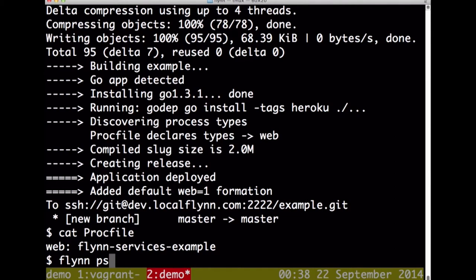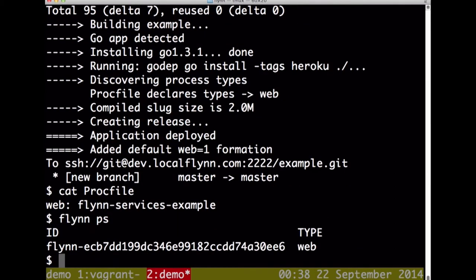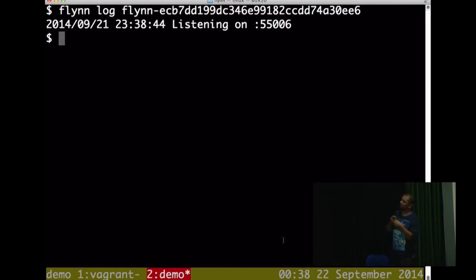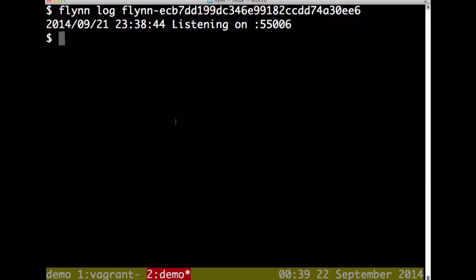Now if I look in flynn ps, I'll see there's one process running, which is what I've just deployed. By default, it just runs one process. Then I can look in the log of this process. If you do flynn log with the ID, we'll see this process saying, I'm listening on this port. But obviously, that's a port I don't really want to look up in the log file. I want to hit this service via the router.